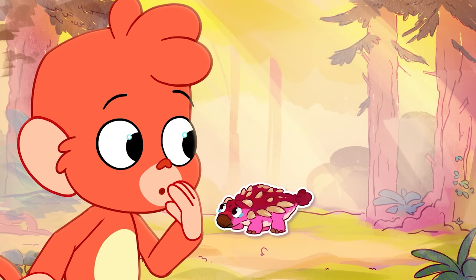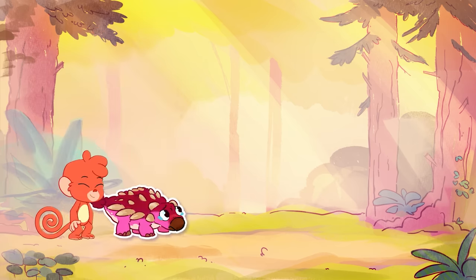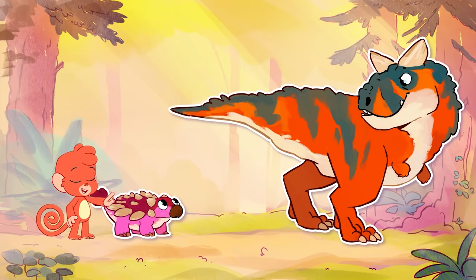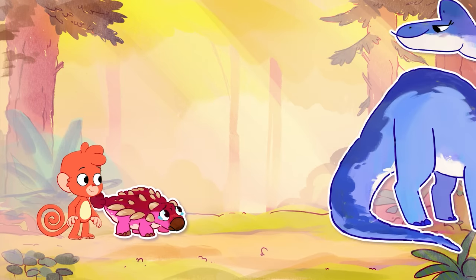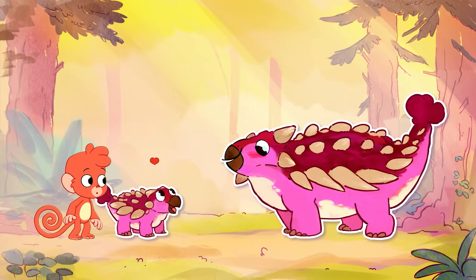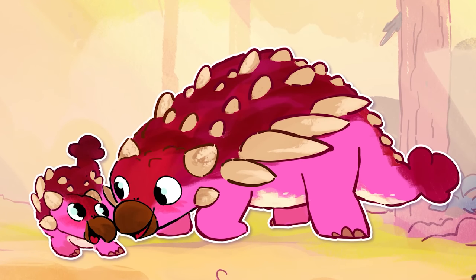That baby Ankylosaurus has lost his mommy. Can you help him find his mommy? Mm-hmm. Let's have a look. No, that can't be his mommy. That's a Carnotaurus. Nope, that's a Brachiosaurus. There's his mommy! Yay! Aww, finally together again. Thanks for your help.